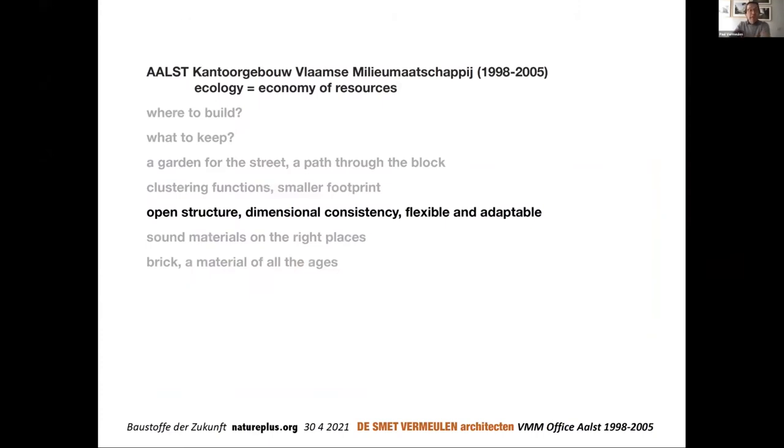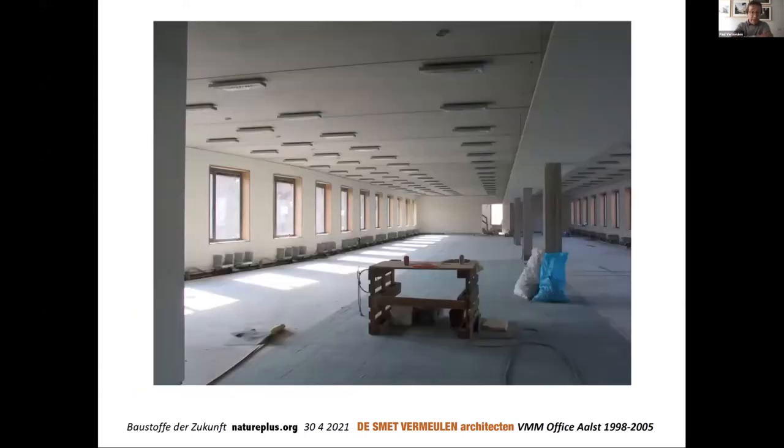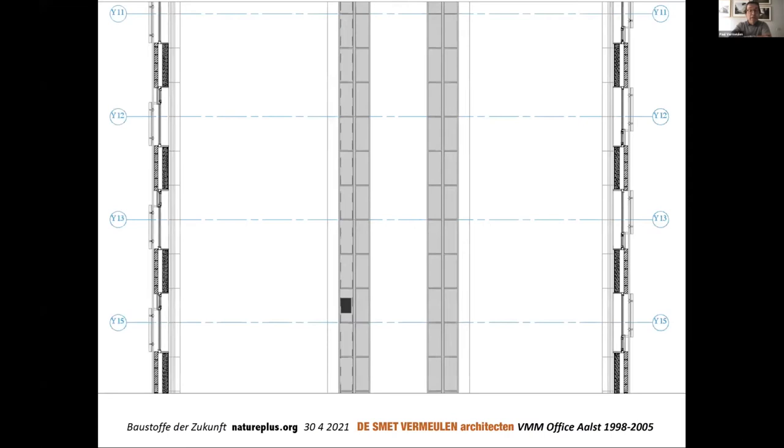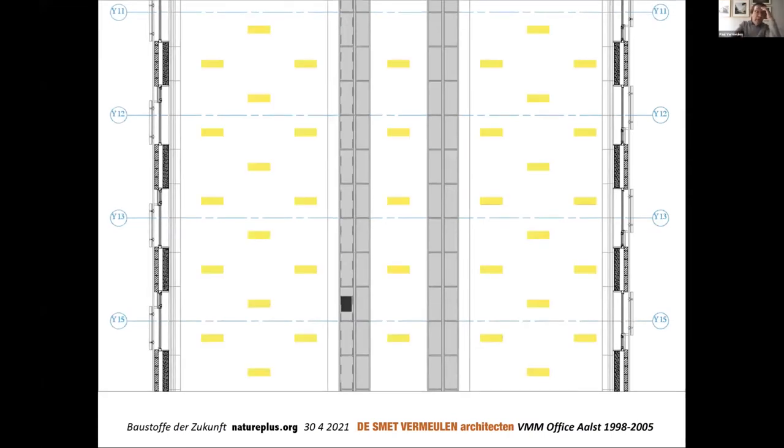We made an open structure. We paid a lot of attention to dimensional consistency, which in the end provided a flexible and adaptable building. So actually, this was what we delivered, a building with two facades, some additional structure, and hardly any separations in between. All that was to be done with lightweight infill, such as panel walls and filing cabinets, cupboards, actually two-sided, on what would be a corridor, providing a fixed pattern of lightings. Light fittings were also part of the deal.